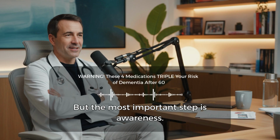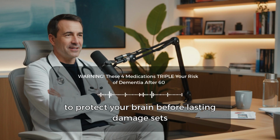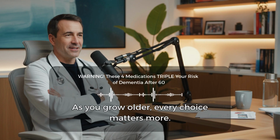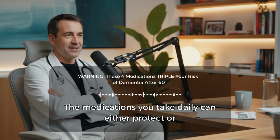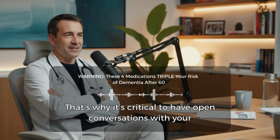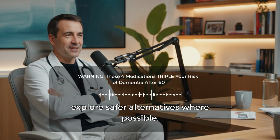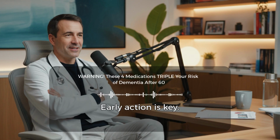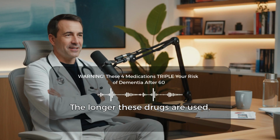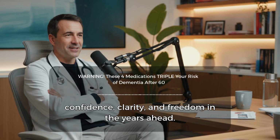But the most important step is awareness. Knowing which drugs to question gives you the ability to protect your brain before lasting damage sets in. As you grow older, every choice matters more. The medications you take daily can either protect or undermine your independence, your memories, and your quality of life. That's why it's critical to have open conversations with your doctor, never stop a prescription suddenly on your own, and explore safer alternatives where possible. Early action is key. The longer these drugs are used, the greater the risk to memory and cognition. By making changes today, you may protect not just your brain health, but also your confidence, clarity, and freedom in the years ahead.